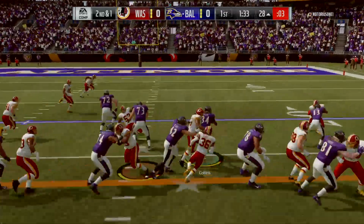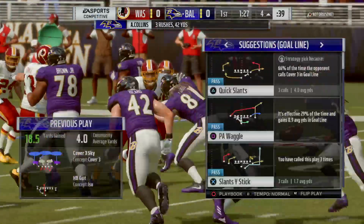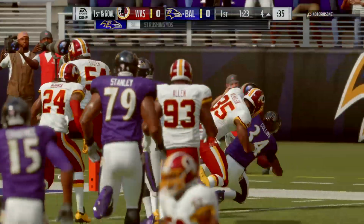On second down. And they do get him down, but not before he reaches the 4-yard line. Good yardage as he rumbles for 24 and a first.